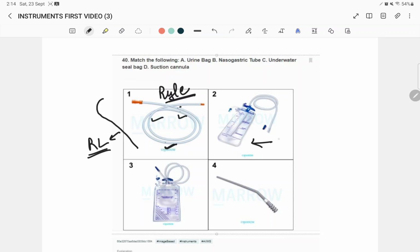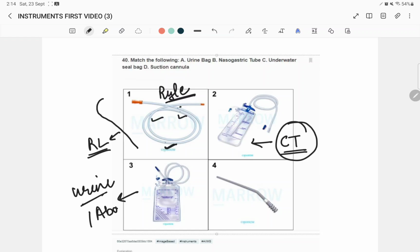Second, this is the chest tube, the intercostal chest tube. How will you identify it from other bags? Like this one is the urine bag. Similarly, we also have an abdominal drain bag, but this is a uro bag. Both of them are similar. The chest tube is identified by the fact that the tube is going down into the underwater bag. So this way you will be able to identify it.